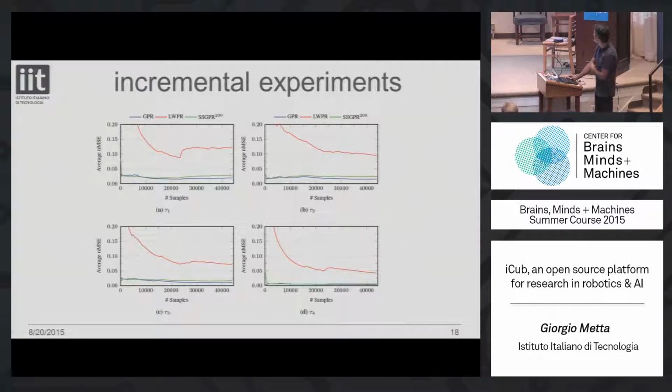And these are some of the results, and we also compare with other existing methods. This is just to show that the method we developed, which uses an approximate kernel, works pretty much as well as a standard Gaussian process regression in this case, and it works much better than other methods from the literature. This was just to have a rough idea that this was entirely doable.